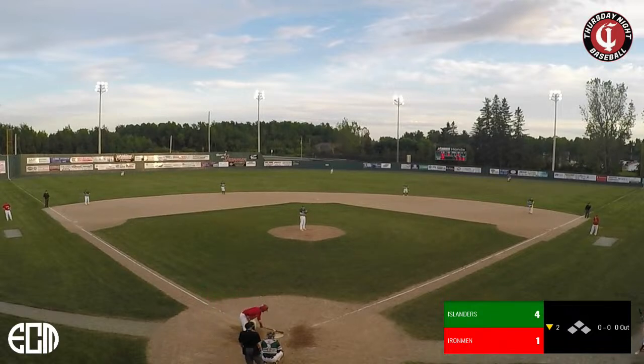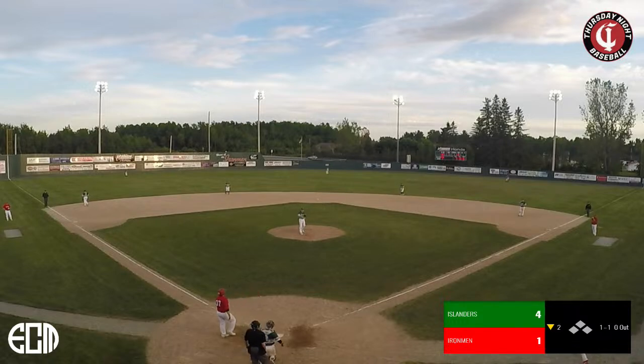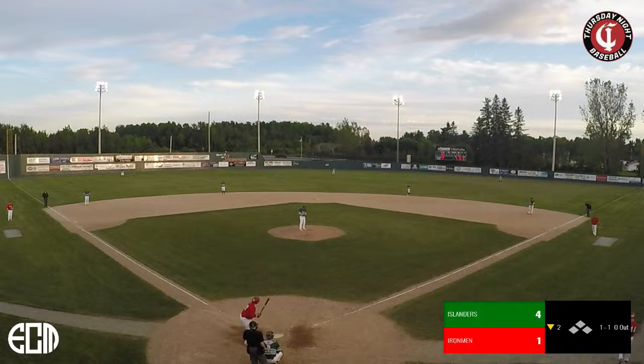And away we go here in the bottom of the second inning, bottom third of the order up here for the Ironmen. And that is inside for a ball. Islanders don't like that call. Looked pretty good from up here, but it's 1-1.